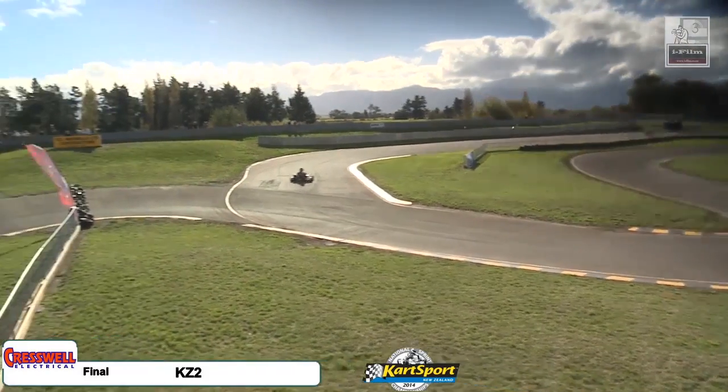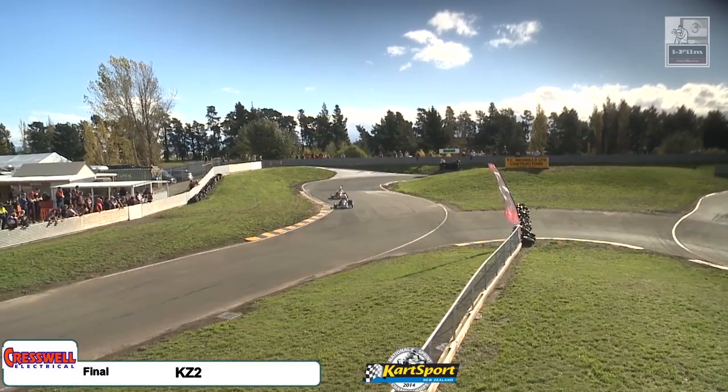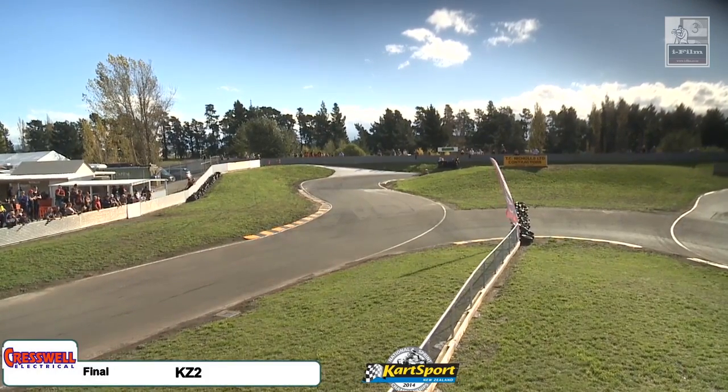It's interesting you say that now. Hamilton's a couple of tenths faster on that last one, and the gap is down to just over 3 tenths. It's going to be an interesting battle.